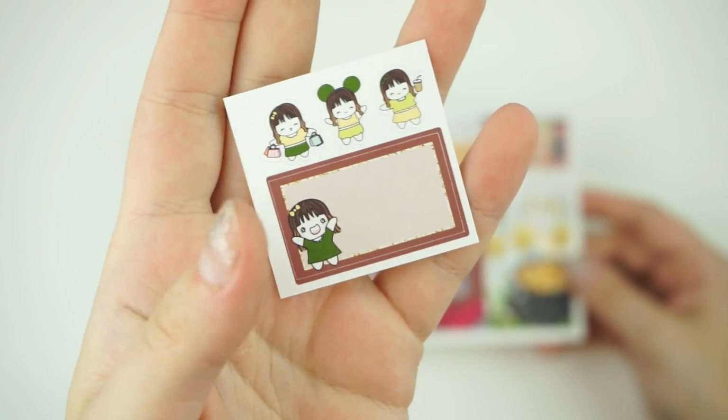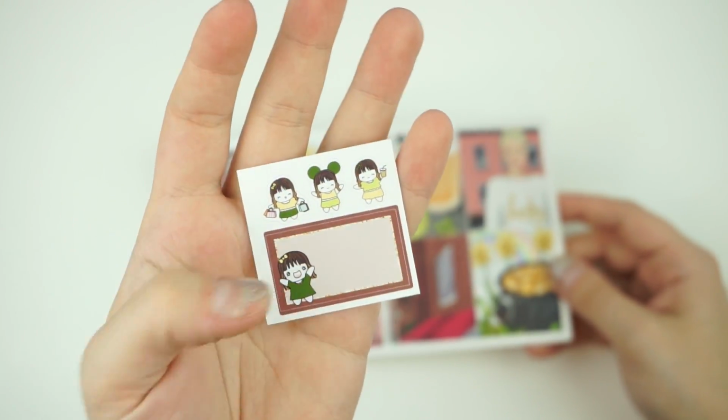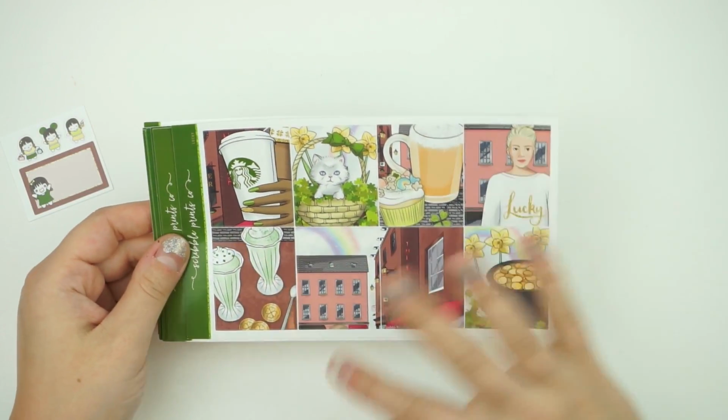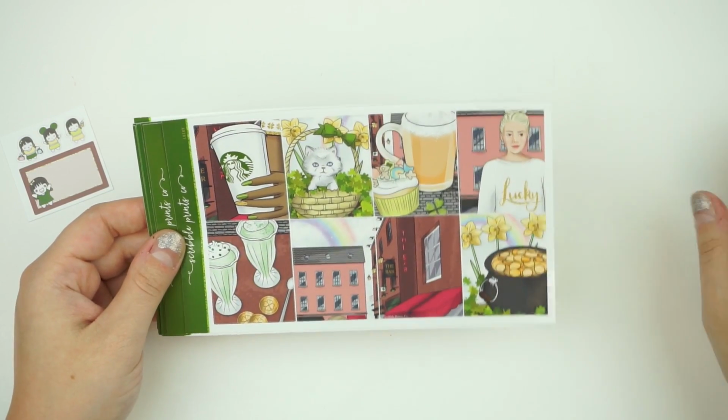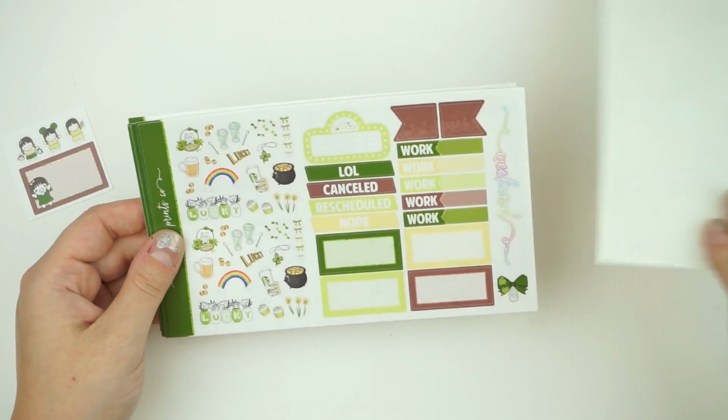So you have a little shopping one, a little Mickey ears one, which you could just use for whatever, a little Starbucks one, and then a fangirl. I just thought it was so dang cute, so I had to put that on the new freebie. You have your full boxes here, which I just love so much. So you have the little kitty there. I love these scenes and the colors in the scenes.